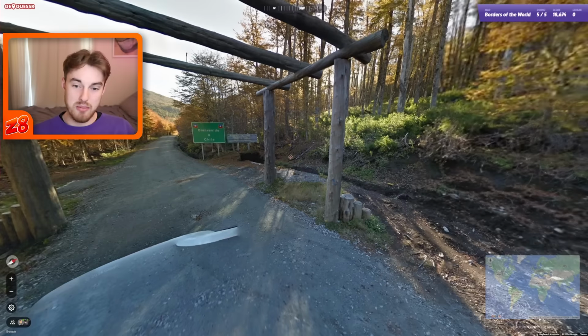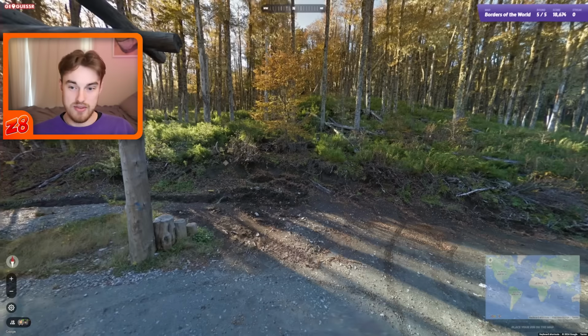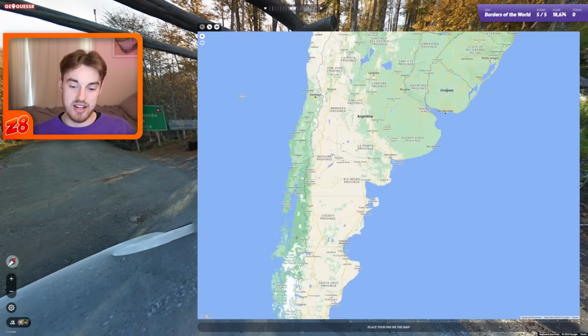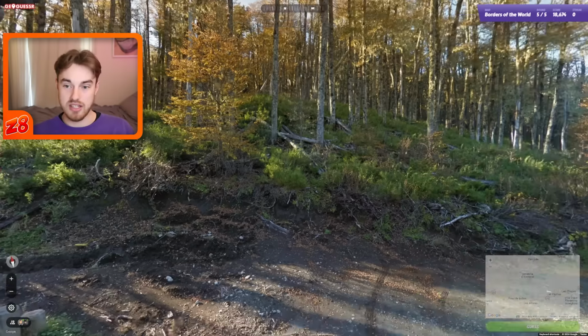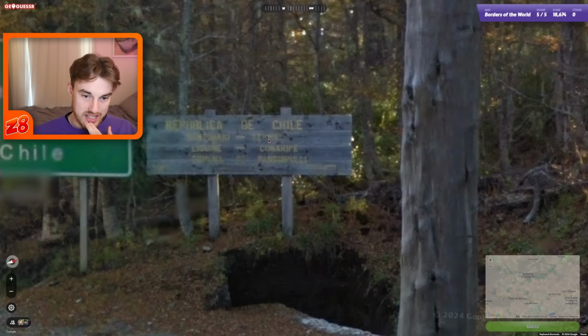Oh, this could be more challenging. We're clearly on the Argentina-Chilean border. That is made perfectly clear, but I think we don't have much signage here. So it's somewhere down in the south area based on landscape. And here's our thing. Is this useful? I don't know what these are. Are these place names or are these like kind of instructions? I don't know. I think they're place names.